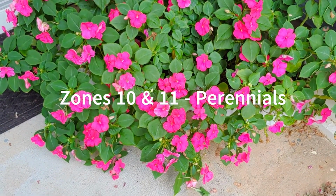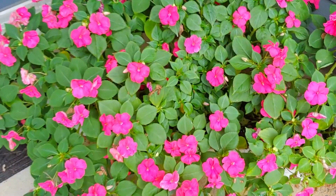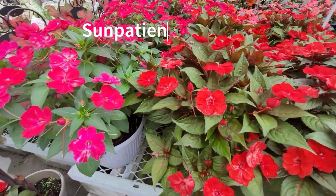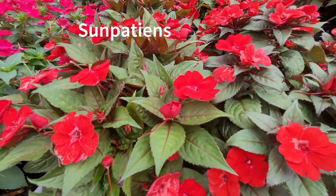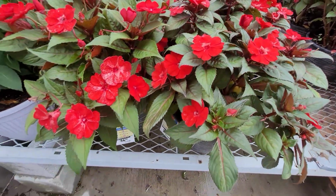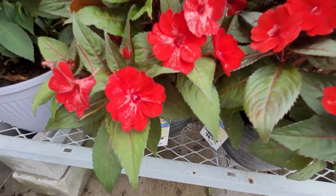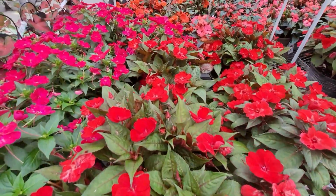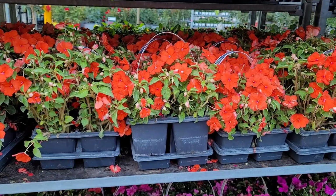They do grow as perennials in growing zones 10 to 11. Other than that, they're annuals that don't survive the winter. They're not to be confused with their cousins sun patients, which are bred to take full sun or part sun. You can see that they look pretty similar, and you can have the option of having one for sun and one for shade if you have different spots in your garden.